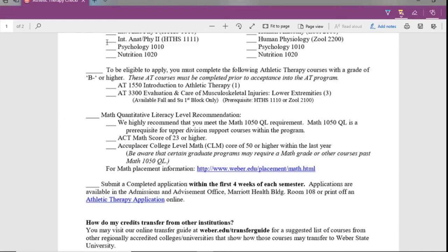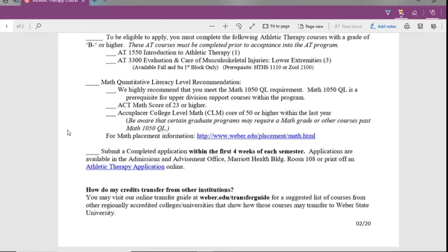If you have all of these checkboxes completed, you have either Track 1, Track 2, your AT support courses, and your math completed, then you may go ahead and apply for the AT program. Make sure to submit your completed application within the first 4 weeks of each semester so that we can start to evaluate where you're at and get you admitted into that program. Applications are available at the Admissions Advisement Office at the Marriott Health Building, room 108, or you can print off an athletic therapy application in the checklist link attached.